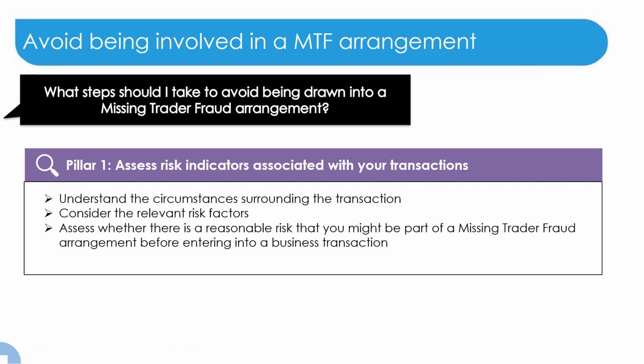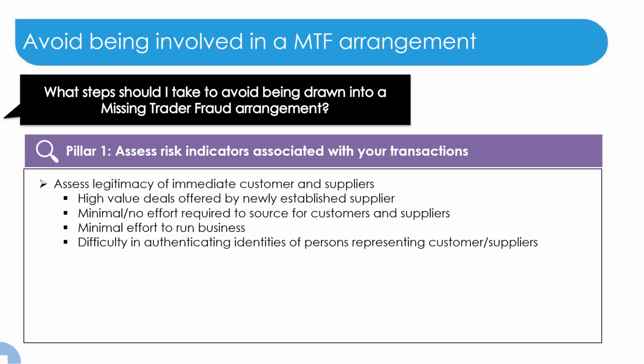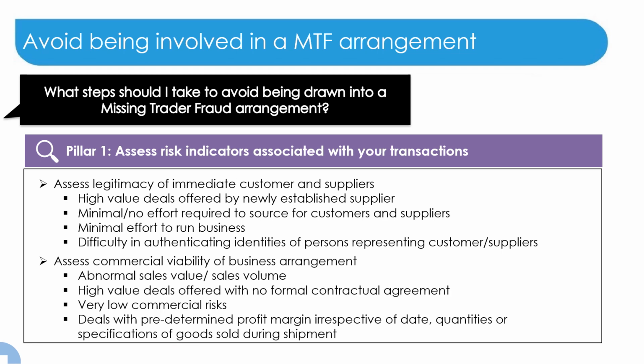Missing trader fraud transactions often present risk indicators that distinguish them from normal commercial practices. You should assess the legitimacy of your immediate customers and suppliers and the commercial viability of the business arrangement. We have listed some risk indicators here. You should look out for these red flags.